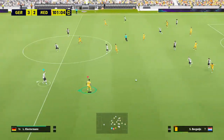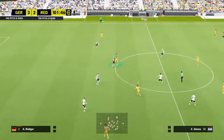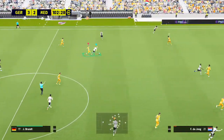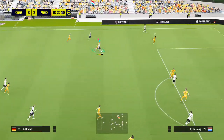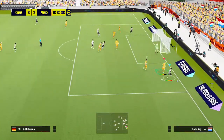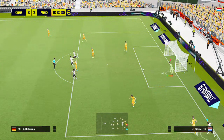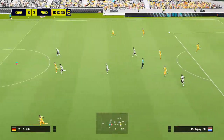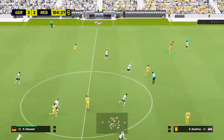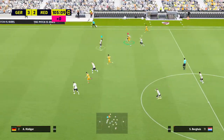Ake. Chance here to counter. Rüdiger kept his eye on it and he's there. Brandt stood his ground strongly. And that's not going to reach. Hoffman. That's been intercepted. Now it's Berghaus.